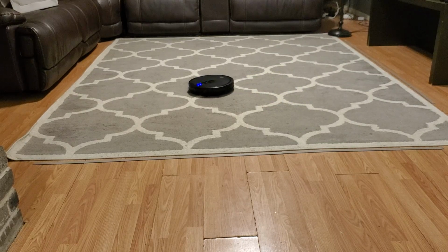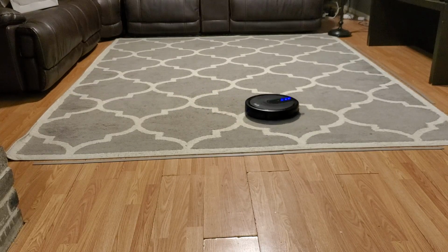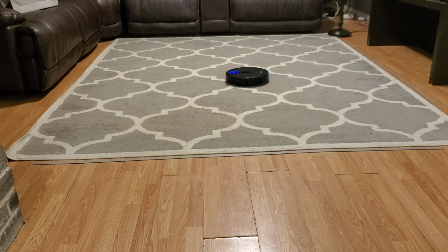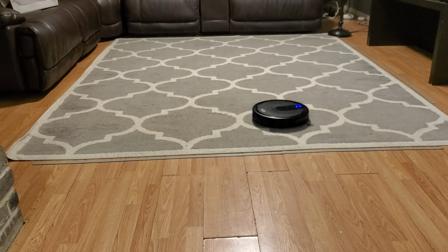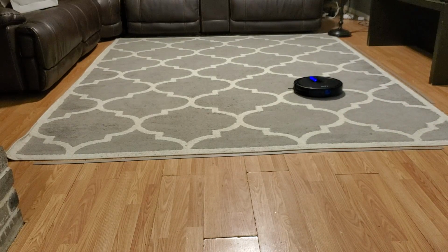And it just goes around and around and around in a nice methodical pattern so that it can pick up whatever is in its path. And at any time, whenever you're using any of the modes, all you have to do is just hit the stop button and it'll stop what it's doing.